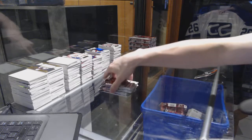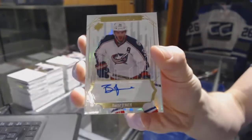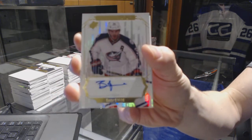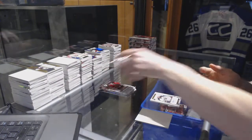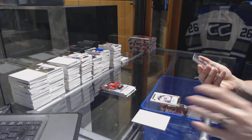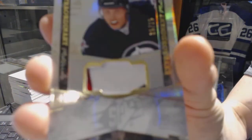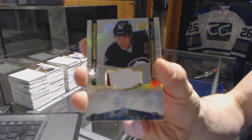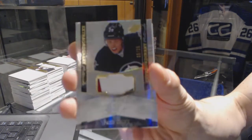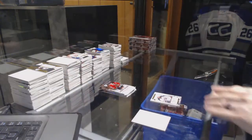We've got a whiteout autograph for the Columbus Blue Jackets, Boone Jenner. Boone Jenner, whiteout autograph for the Jackets. We've got an Extraordinary Materials three-color patch, number 5 of 25 for the Winnipeg Jets, Patrick Laine. 5 of 25 Extraordinary Materials patch, Patrick Laine. Sweet.